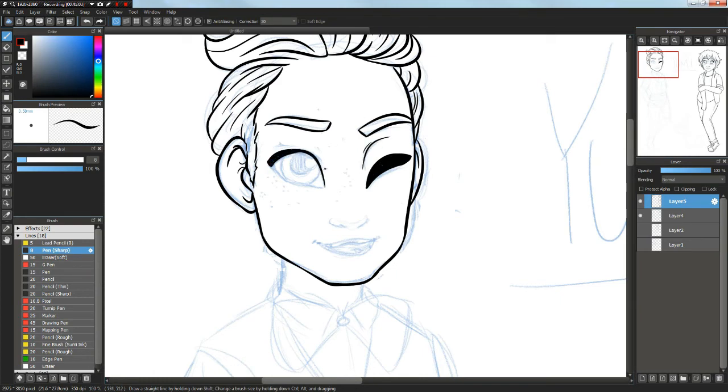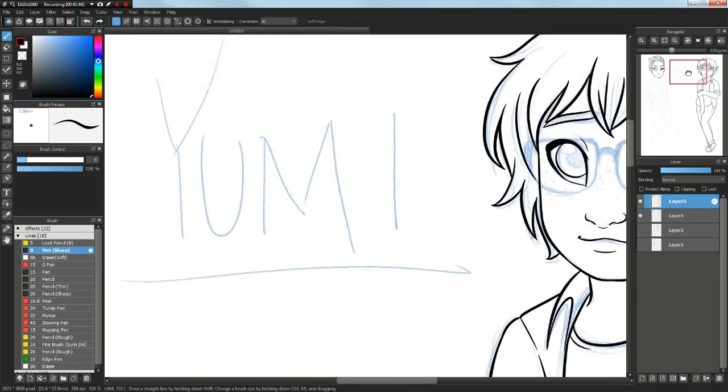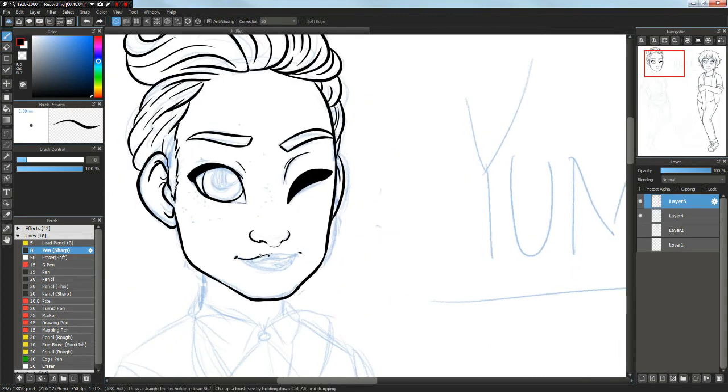I love that swoopy hair though. My hair used to look like that and then I chopped it all off. I want to grow it back so I can have that nice swoop again.